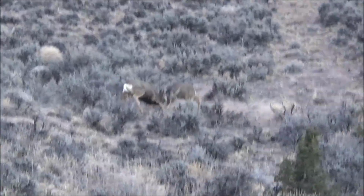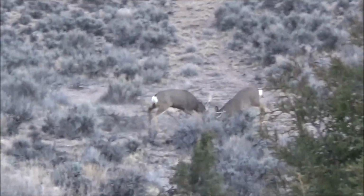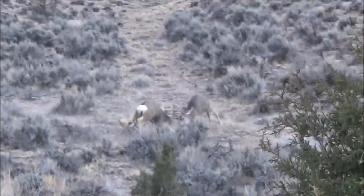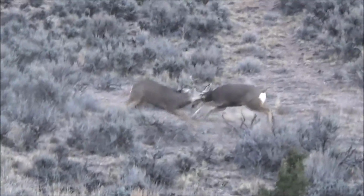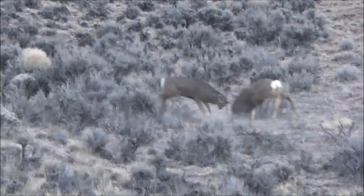They've been already going at it for about 5 minutes before I got here. This is my first really big buck battle I've ever seen. I walked right up on them. So I don't know how long they're going to battle, but I thought it was pretty cool.